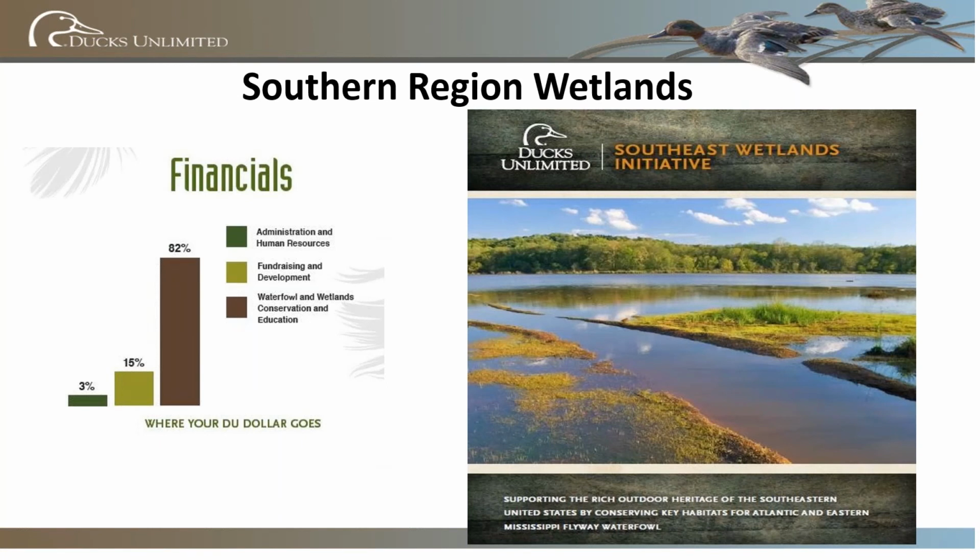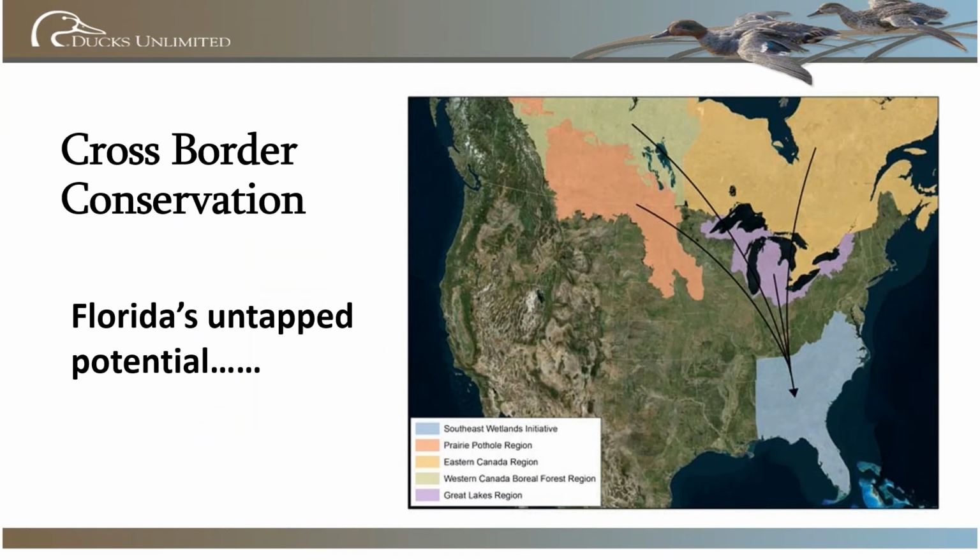In case you're curious, the bulk of the money that comes into DU from donations and grants and so forth is spent for on-the-ground conservation and restoration of wetlands. And this particular project falls nicely within the Southeast Wetlands Initiative created by DU just a few years ago. And the southeast of the US plays a big role in waterfowl populations, and particularly in the overwintering aspects.